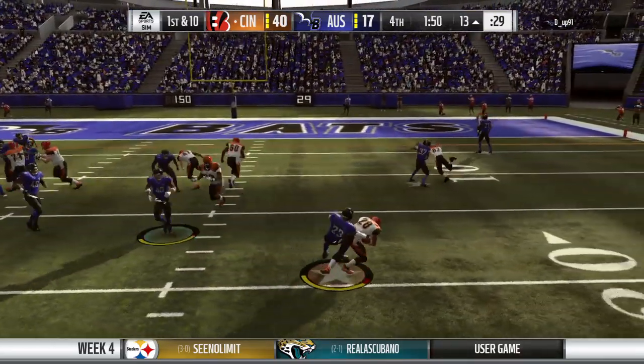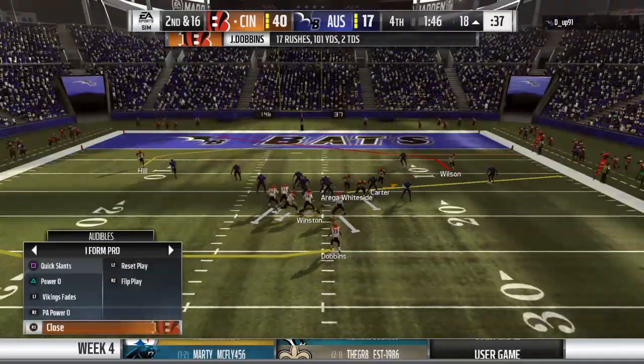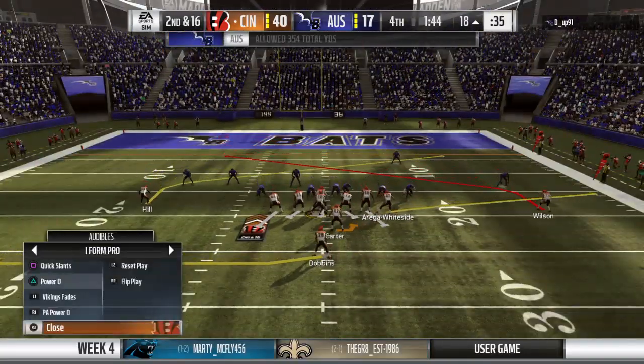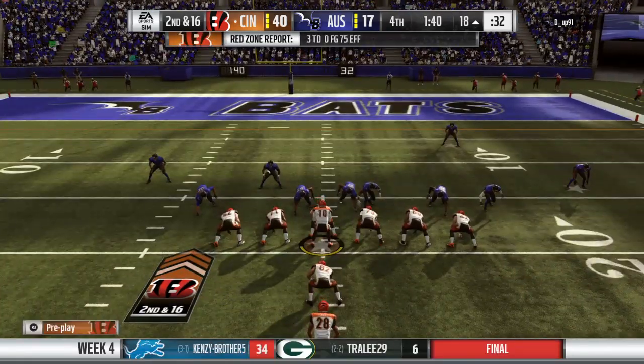Now they'll run it on the toss. And they're going to lose some on this play. Being knocked back to the 18. That's going to go as a loss of 6, and it'll set them back for second down.